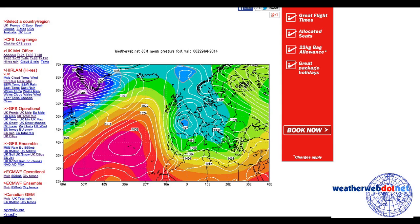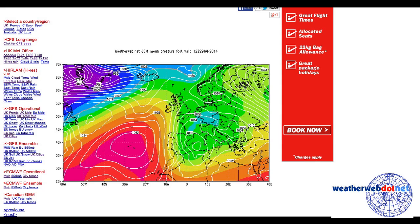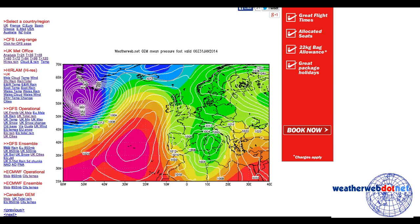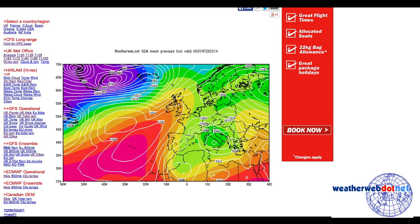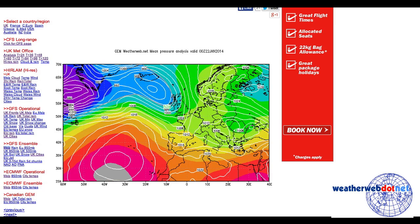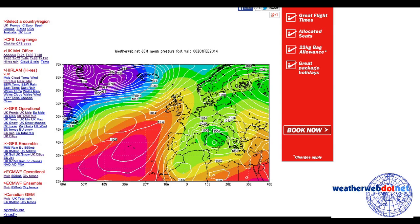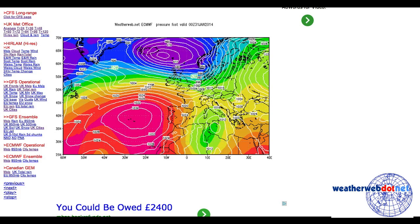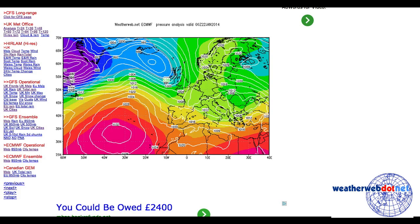However, that agreement doesn't continue throughout, because the Canadian tries to build the ridge back in. It wants us into a westerly of sorts, but then it gets the ridge building back in, and it leads us into still some cold weather hanging on across the southeast, but generally bringing us into a drier westerly flow from the west. ECMWF over the subsequent days just takes it back into the west and northwest.